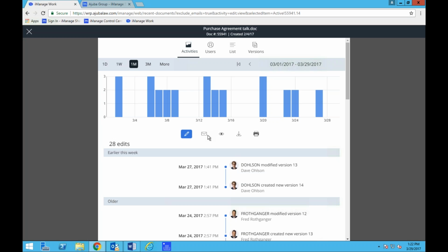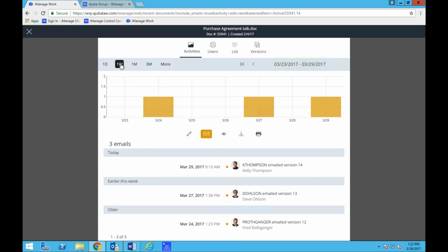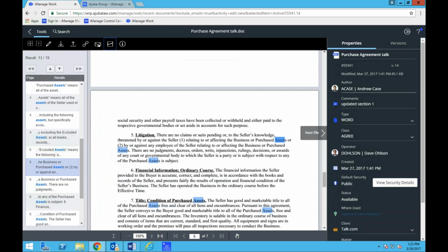Maybe I want to confirm this document by checking to see if it is the one that was emailed within the last week. So what I've done is I've selected the email activity. I've selected 1 week as my time frame, and I can see all the times that this document was emailed and when, and I can even see which users did it. I can see that Fred emailed it on the 24th, and Kelly Thompson did it on the 29th. So it allows me to verify and validate the document based on activity. So the history visualization is a great addition to Work 10.